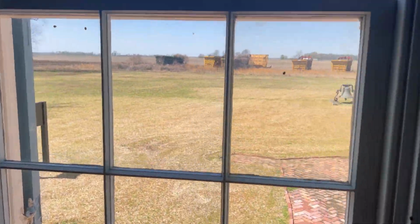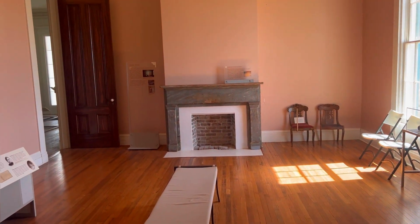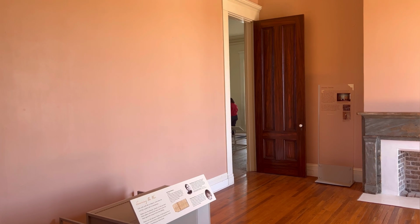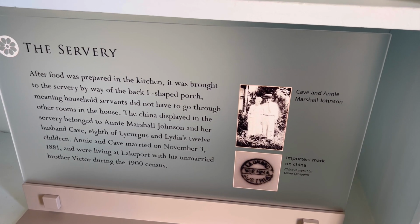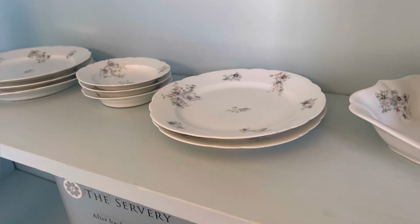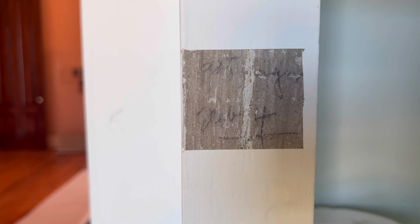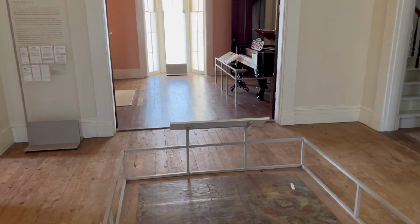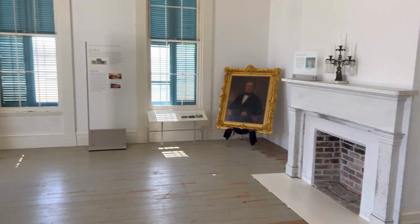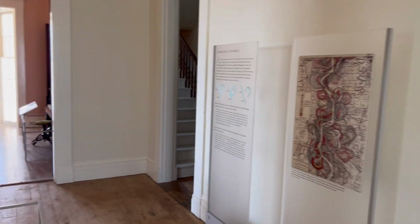Now this was the serving room. You see the backyard that would serve the dining room. Back into the front door entry. Showing this because this is the original Johnson's china. Now we're back in the front entry. See the music room, dining room, the parlor on the other side. And we're gonna take a walk upstairs.